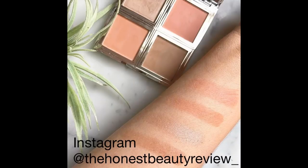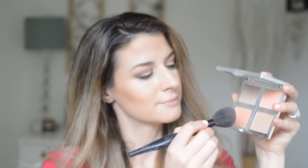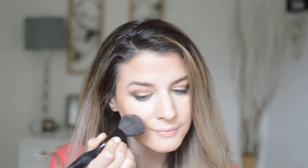Alright, next up is a face palette by e.l.f. This is their Beautifully Bare Total Face Palette. This has 2 blush shades in here and a highlight. I'll do a close-up of this, but the highlight shade is kind of like a champagne highlight. And then you have 2 peach blushes and then a bronze contour shade in here. They're just such a pretty, nice, peachy blush. It just gives that like natural glow to your cheeks.